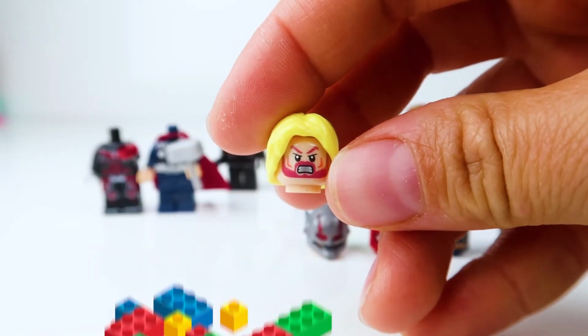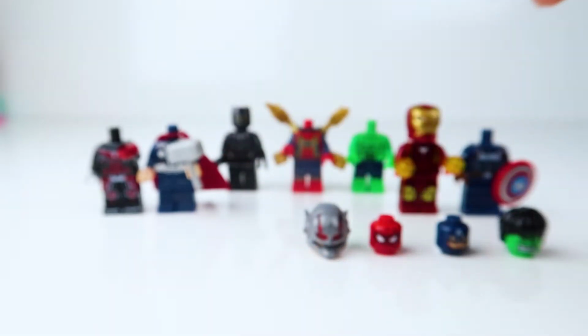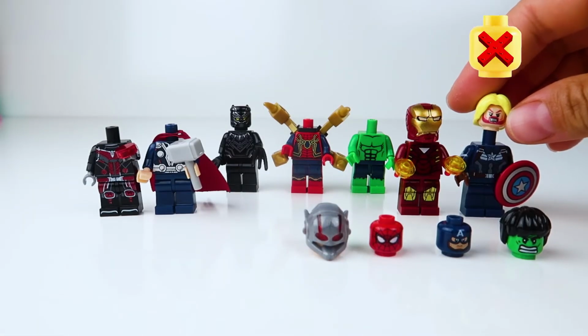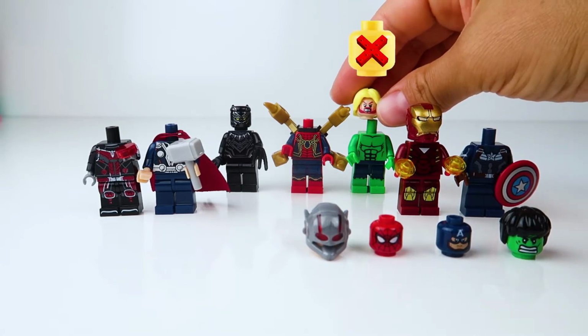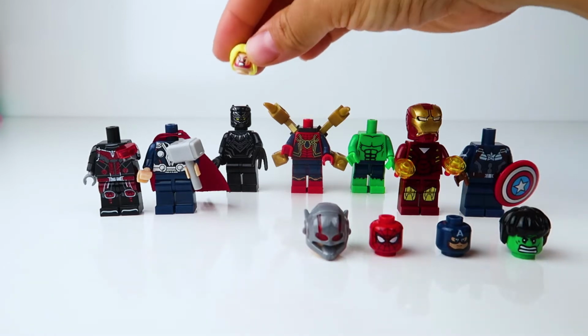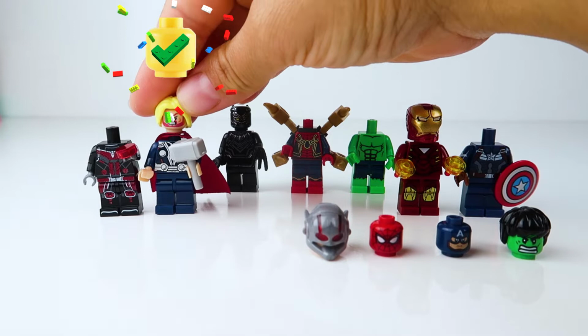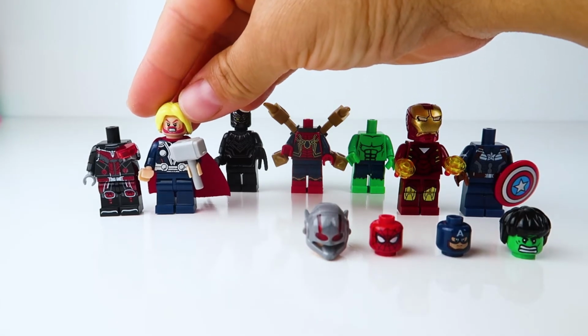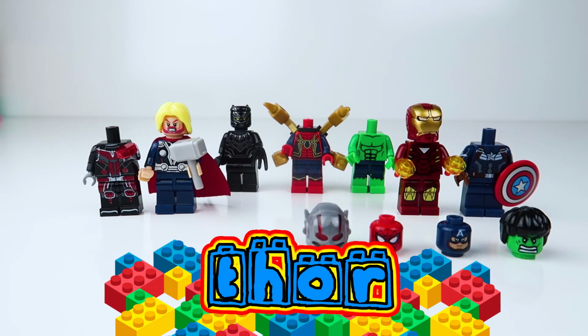This head belongs to Thor. Can you help me find Thor's body? Hooray! We did it! We matched Thor's head with Thor's body.